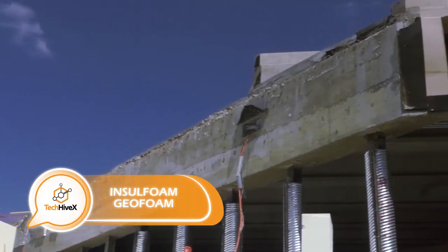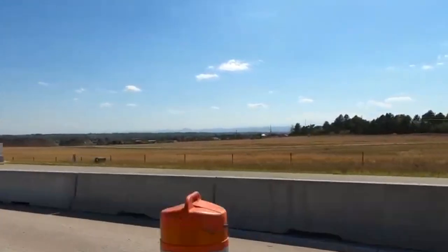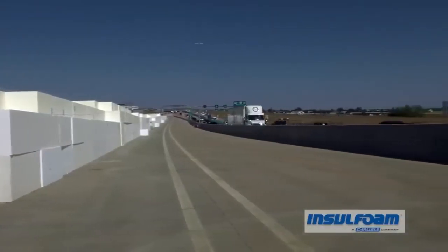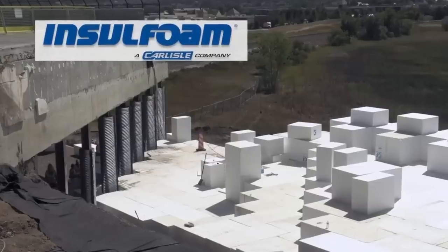On June 12, 2019, cracks appeared on the U.S. Route 36, a highway connecting two cities in Colorado. Shortly thereafter, the roadway collapsed completely. Fortunately, no one was injured, but it was necessary to begin planning for the repair.